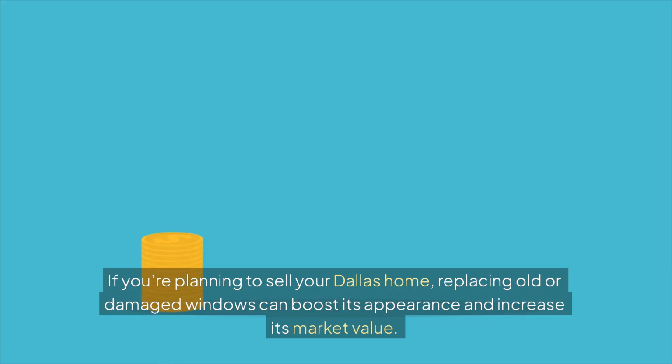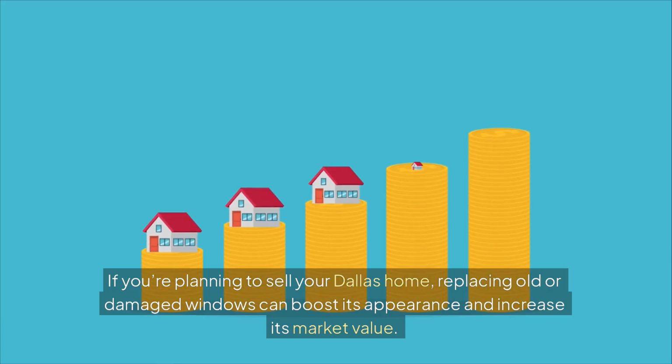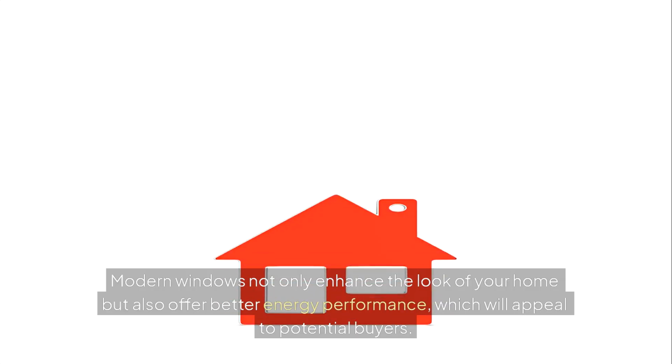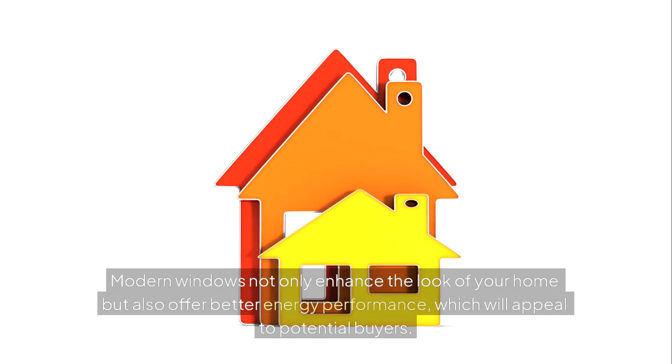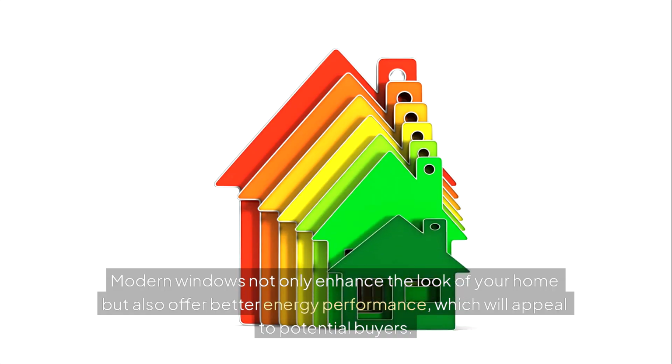If you're planning to sell your Dallas home, replacing old or damaged windows can boost its appearance and increase its market value. Modern windows not only enhance the look of your home but also offer better energy performance, which will appeal to potential buyers.